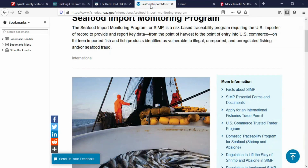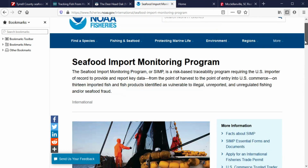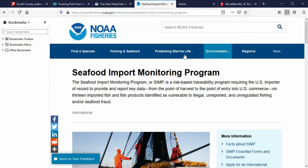And there's a lot of monitoring programs out there. Here in the United States, actually, NOAA is supporting the monitoring program.